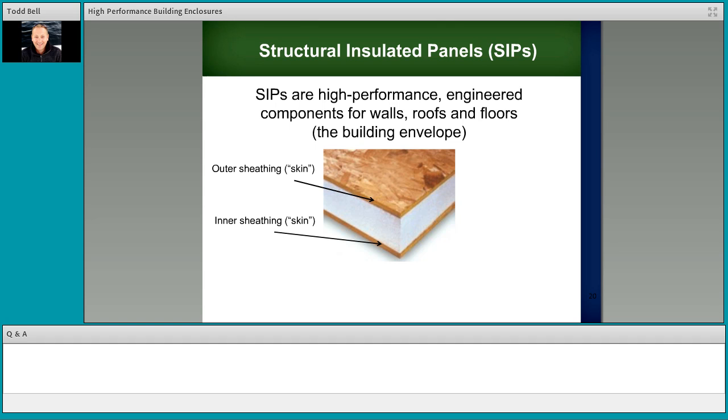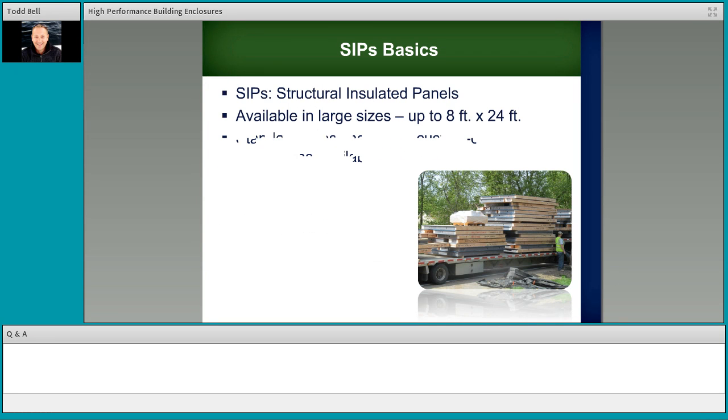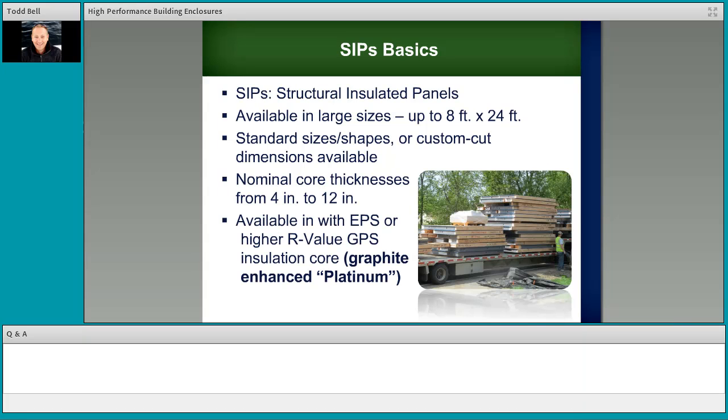We've got outer skins. Traditionally, those are OSB. And why? Because we can get large pieces up to 8 by 24 in size. And then the foam core is a rigid foam core, EPS, or the new graphite enhanced GPS. And again, we'll get into the GPS here shortly. Again, available in sizes up to 8 by 24. When we're talking about larger pieces, as you see in the picture represented, that can, again, drastically reduce your construction time. Standard shapes, sizes, or cut dimensions available.